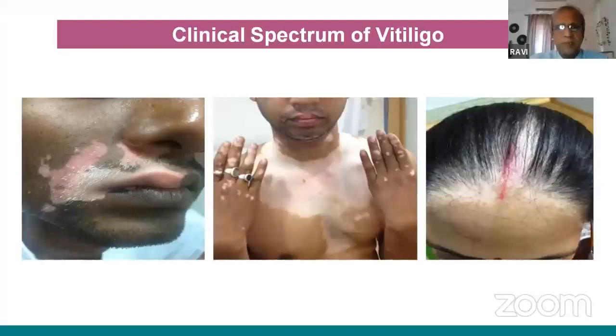The vitiligenous patches appear everywhere. It doesn't spare any part of the body. As you can see in the left picture, there is segmental vitiligo over the lip as well as above the lip margin, with all the hairs depigmented. This is a very interesting observation. This shows that the hair follicles also lost their pigments due to some factors of autoimmune phenomenon. So this is segmental vitiligo. We have the acrofacial vitiligo. We do see these patients stabilize themselves with the lips and acral tips, but they can also become a widespread non-segmental vitiligo. So we classify vitiligo into segmental and non-segmental.